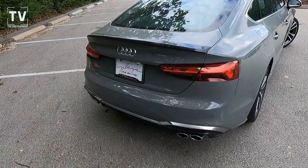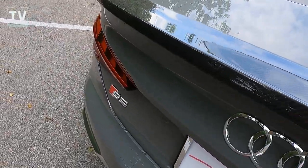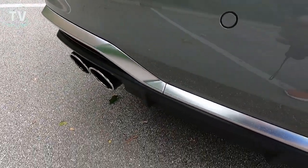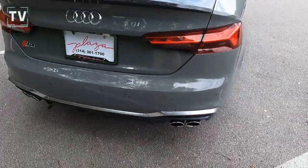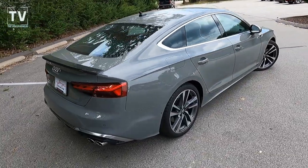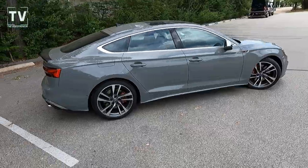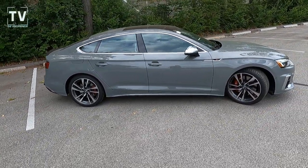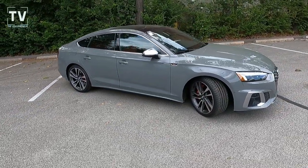We have dual quad tip exhaust. You can see the rear aerodynamic spoiler, the S5 badging. There's the dual exhaust and the quad tips is what I was trying to say. As we slide down the passenger side, you can see the blacked out shark fin antenna, brushed aluminum side mirrors, great looking profile. Love this color, great looking color.